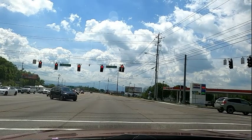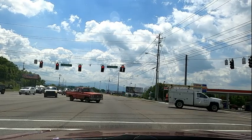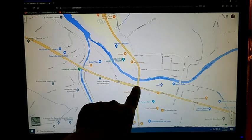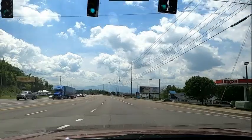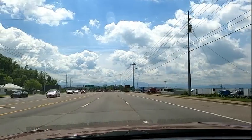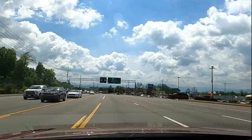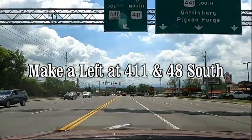Once you see River Boulevard North, you're going to get over into the left lane. Now try not to block the traffic that is trying to get around you, so you can easily get over to the left with no problem. And I want you to take 411. It'll say 411 north and 448 south, right there. And I want you to make a left here.